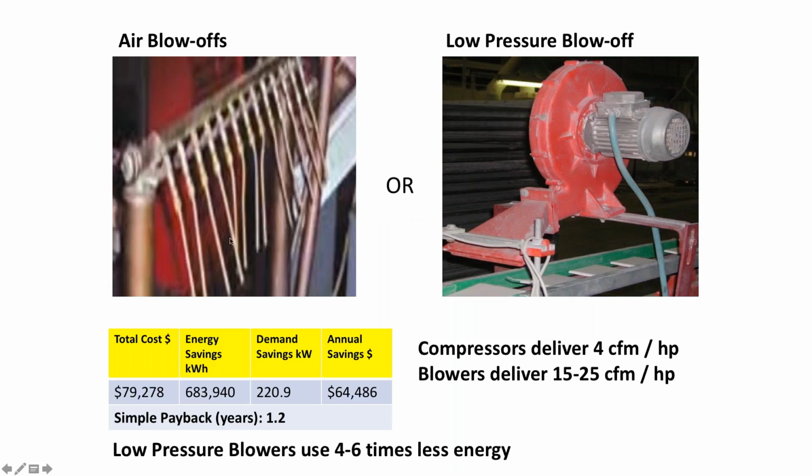Air blow-offs. Now, these are little copper tubes, probably custom made, but you can buy them like that too. And let's take a look at how much money this thing is using.